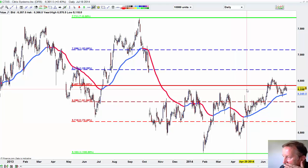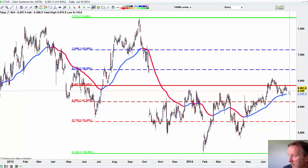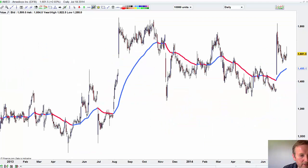I'm going to risk a shot on this. 63.38. And the stop underneath that low. Because I want to see if that can prove itself. Nope, don't want to get in that one.